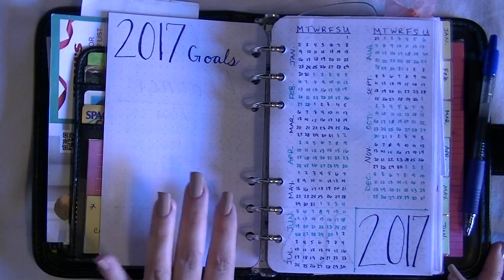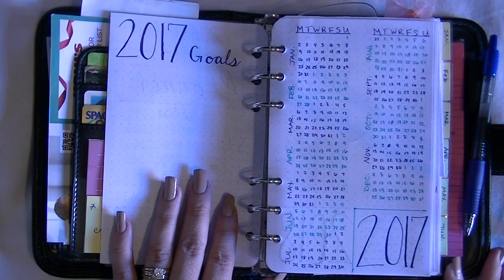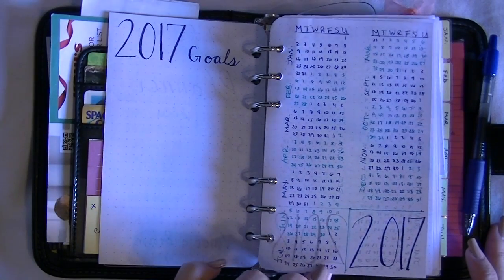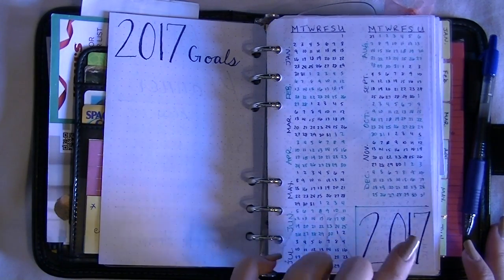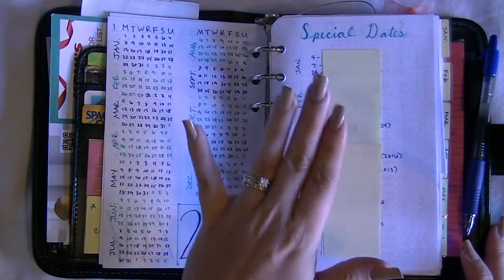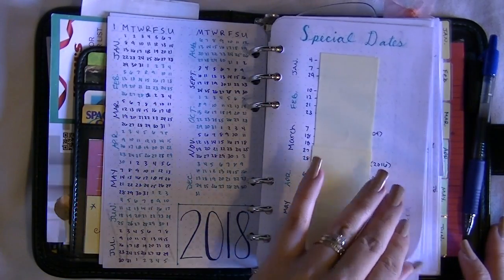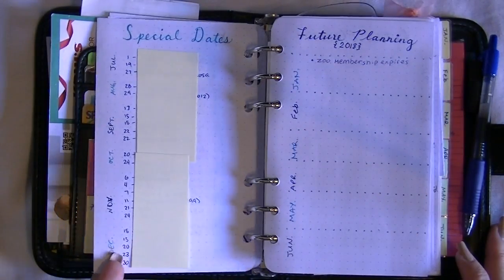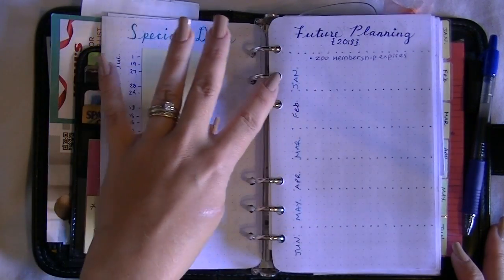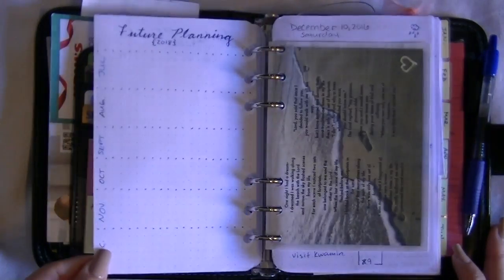From here I have my 2017 goals page, which is temporarily still blank because I'm still thinking about those goals and kind of finalizing them and thinking about what I really want to work on and accomplish next year. Then I have a year at a glance on this page, 2017, and then 2018 on this page, and then special dates. I have mainly birth dates and anniversaries, which obviously I covered the names of who those dates belong to and what they are. And then I have a future planning for 2018, just the months, half a month on each side.